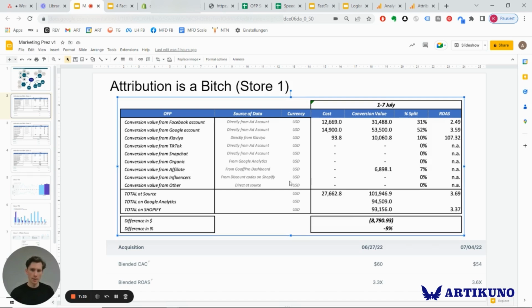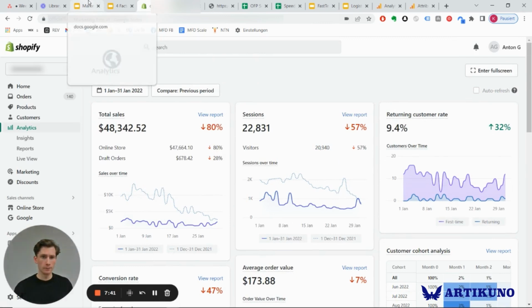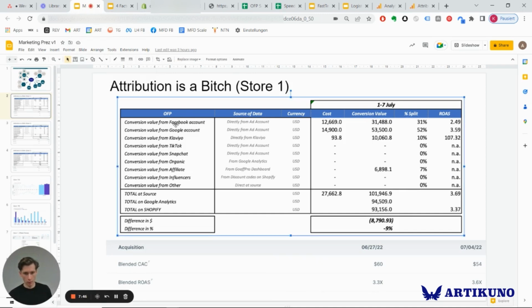What you see here is actually, again, this store that I showed you, the first store, where what we do on a weekly basis is we literally write down, so this is a screenshot from an Excel, every single channel and platform where we spent marketing dollars to advertise our products. And we literally put the cost, the conversion value, and the ROAS, right? So just the return on ad spend for every single one of those platforms. And we do this week by week, right? And every week we can essentially track exactly what's going on, right? So this isn't perfect, but it gives you an idea, right?